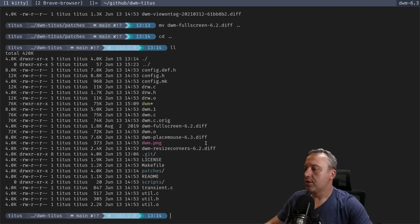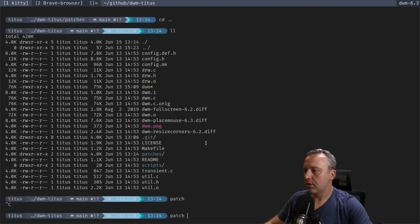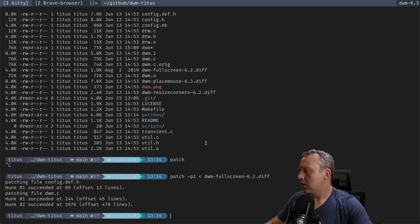Let's put these. So the 3 patches we're going to apply are the full screen patch, the place mouse patch, and the resize corners patch. All those things should be relatively easy. So do we have the patch command? Okay, we do. So let's go patch dash p1 and DWM full screen first. Succeed. We do have a conf. We'll address the conf. Let's just vim.